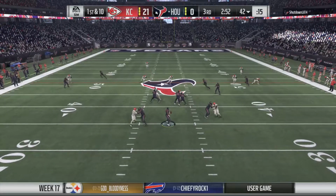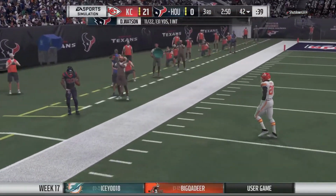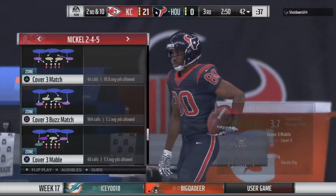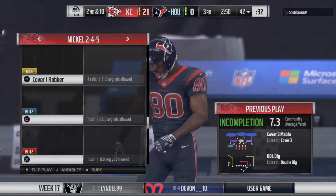On 1st and 10, Watson. And the throw left sideline here is caught, but they'll rule it incomplete. Couldn't keep his feet in. 2nd down. He was looking for Jamison Crowder there. And now it's 2nd down.